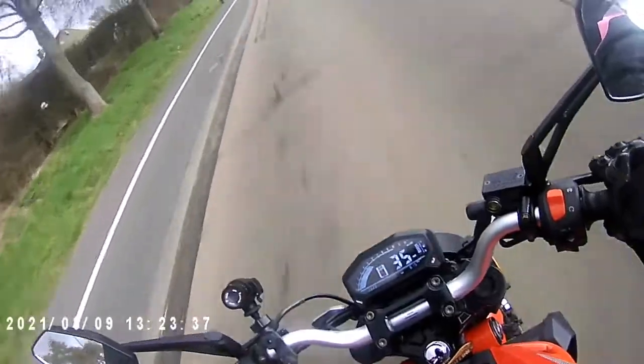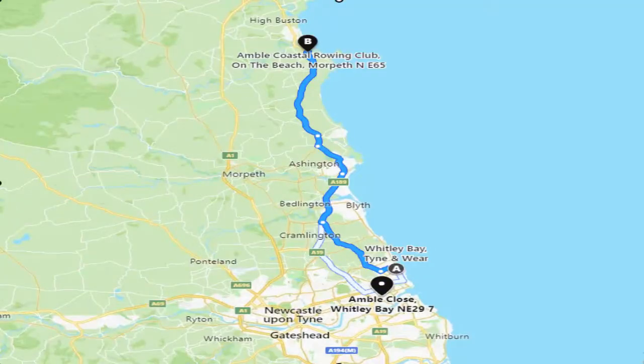So for those of you not local and don't know the area, this is the route I'm planning to take, the coastal route up to Amble. It goes all the way up along the coast. There's some beautiful scenery, some beautiful country roads which are national speed limit, and it also goes through some lovely little towns and villages.